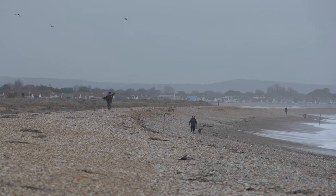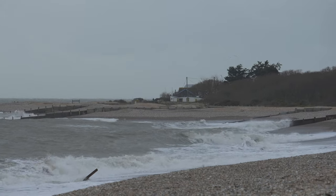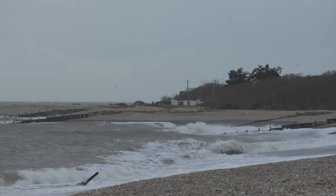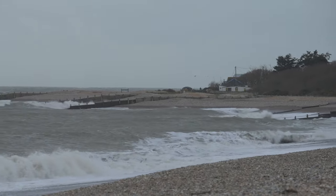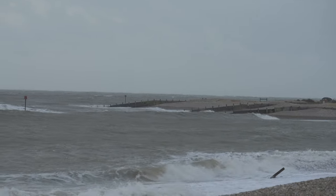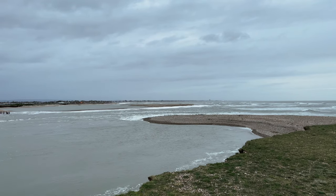The morning had started breezy, but sunny and very pleasant. However, as the morning wore on, the skies grew darker and leaden. I felt the first spots of rain and decided it was time to head back to the car. Not a moment too soon, as by the time I reached the car park, the heavens opened. It was time to pack up and head home.